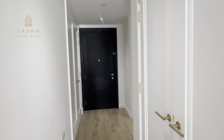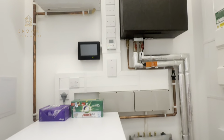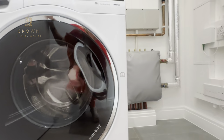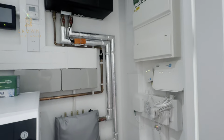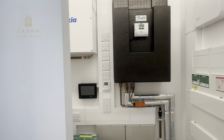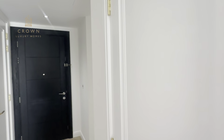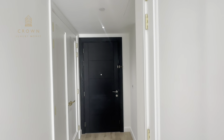This apartment has also good storage. We'll show you just in a moment. It's all situated here in the hallway. So here we have a utility cupboard where all your electrics are situated, as well as a washer dryer. You've got already hyperoptic internet pre-installed, which is very convenient. The apartment is also equipped with comfort cooling and heating, as well as ventilation system.